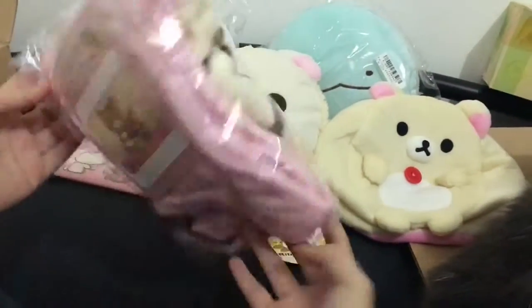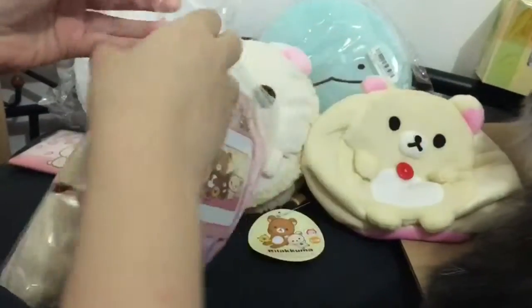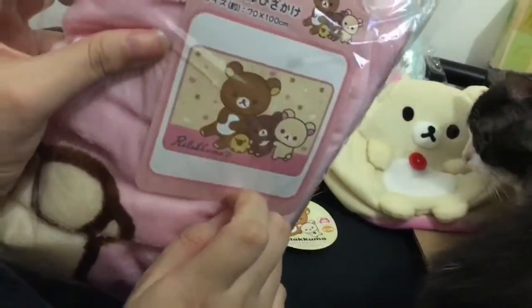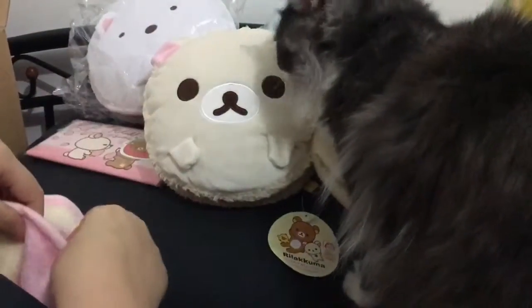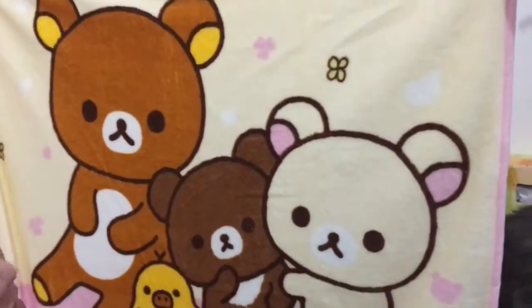Last item is, oh, I think it's smaller than I thought it would be. It's a blanket. But they said it's this one, but it says it's like 120 centimeters. I'm not sure. Yoshi, seriously? Yoshi! Never mind. I'm going to put this blanket on you, Yoshi. Oh, it's so pretty! Oh my lord! Oh my gosh! Can you see the whole thing? It's nice, no?